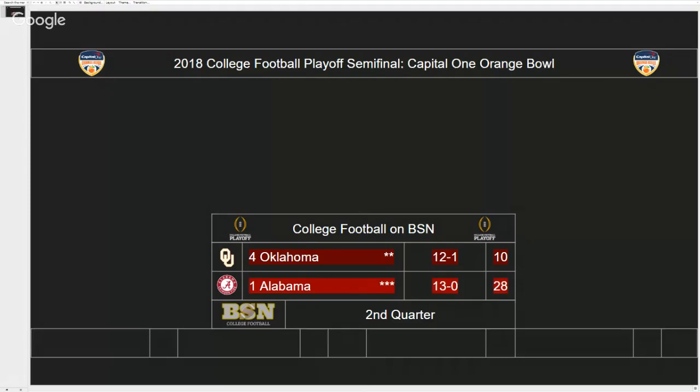3rd and 1. As a result, an easy 14 yards seemed too easy. 11 for 13, 196 yards for Tagovailoa. He's got a touchdown pass, I believe just 1.